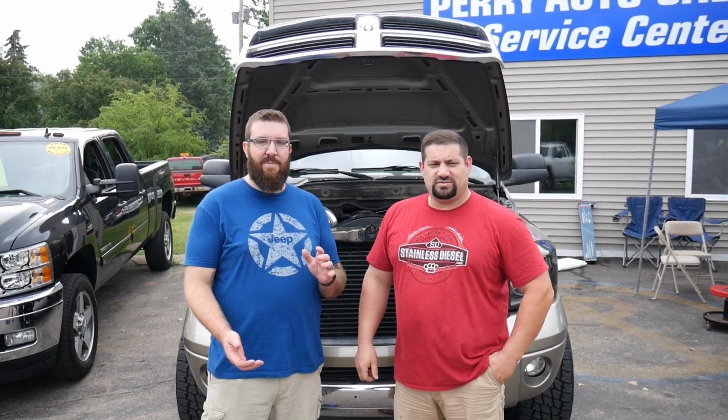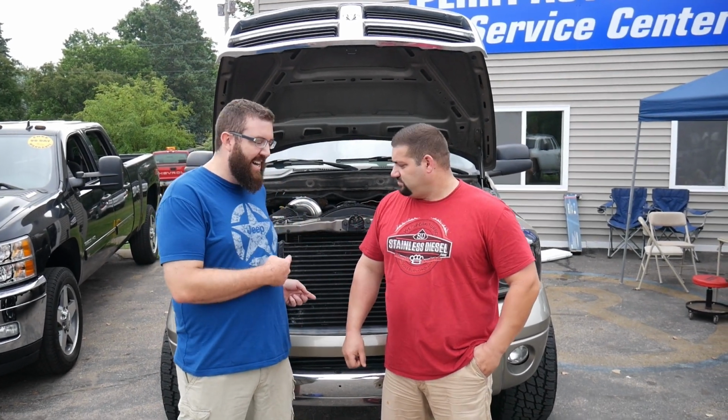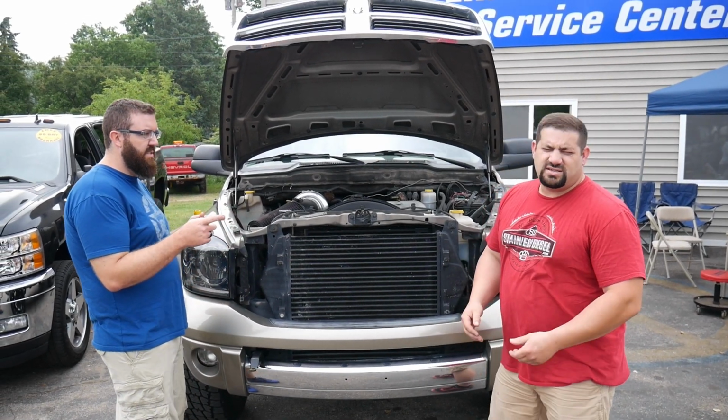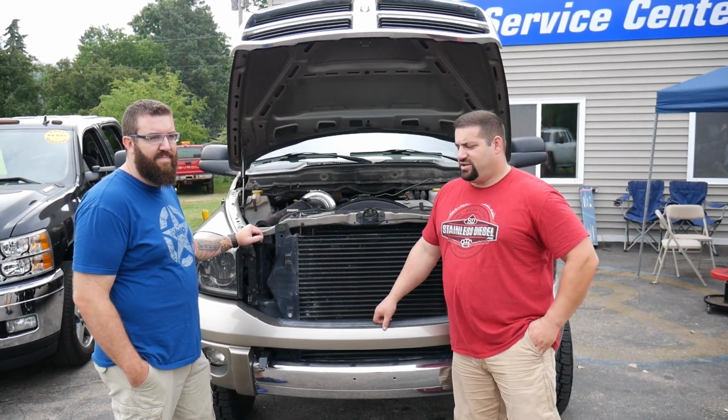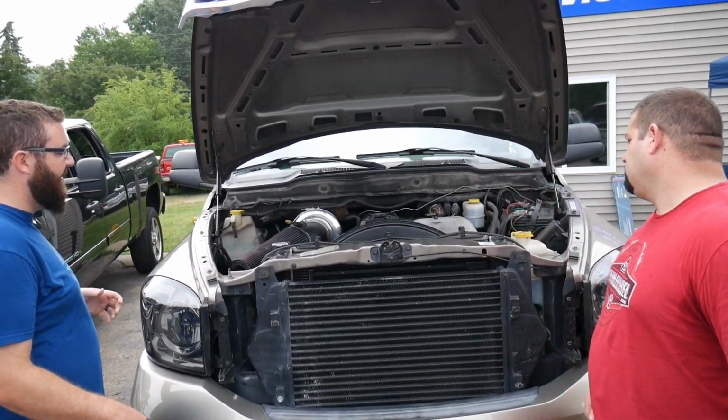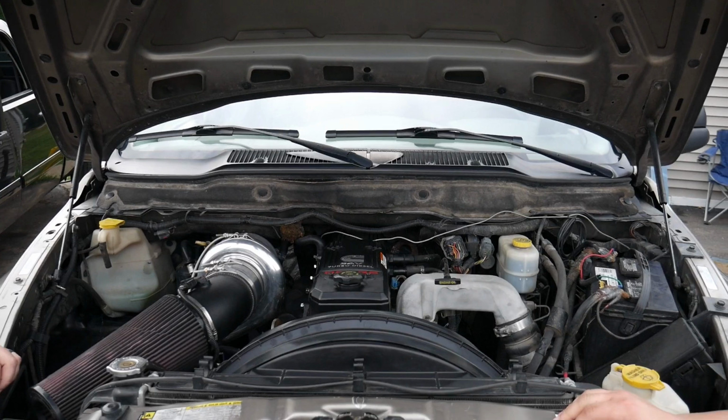All right, so we're going to switch up the channel a little bit. We're going to go with Dodge here with Mitch. He's got, this is a 2006 Dodge 2500. And we're going to talk about some of his tuning. If you zoom into the engine here, he's done a little bit of modification, we could say that.